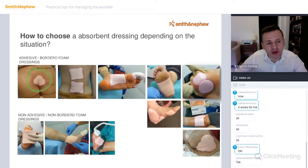Allevyn Life Sacrum is a special product for this area, but it was too big for this young girl. So the normal shape, like a butterfly, was enough for this case. Allevyn Gentle has very good flexibility, and it is good for a place where there is a need to flex and stretch the dressing. So it's better to use it in this area. Allevyn Gentle Life is too strong, too hard for this area. Maybe for old people, but for the young, there will be a risk of leak.